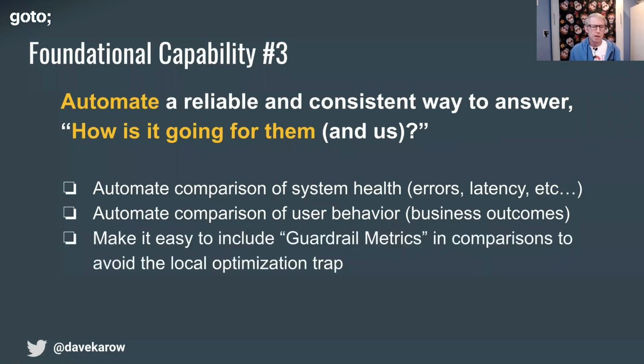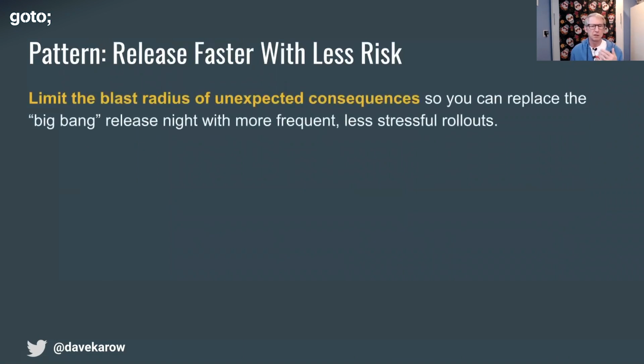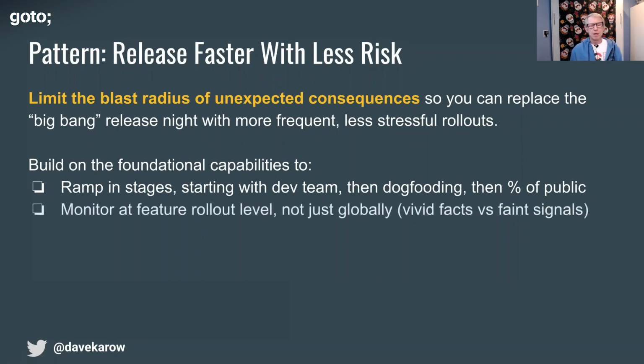And then 2 patterns for you. One is, how do I limit the blast radius and make it so that I can ship more often in smaller pieces with less stress, right? You take those foundations and you make sure you know how to ramp in stages. Know that you can expose to the dev team only, sort of testing and production. Know that you can do dog fooding or sipping your own champagne where you let your employees use this before, or maybe some friendly customers, right? And then you start rolling out to the public, right?